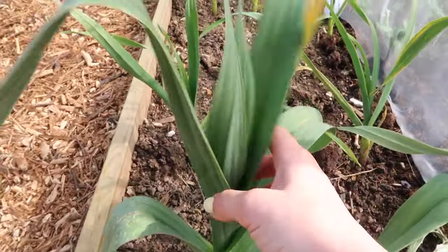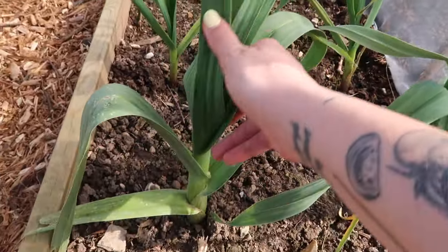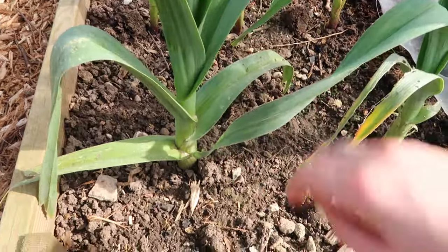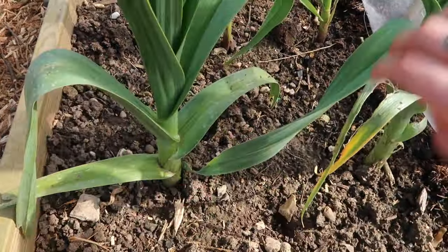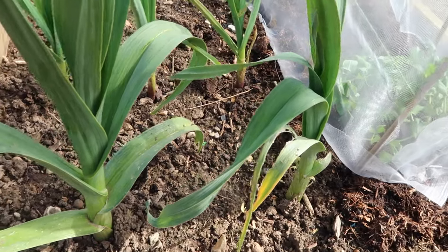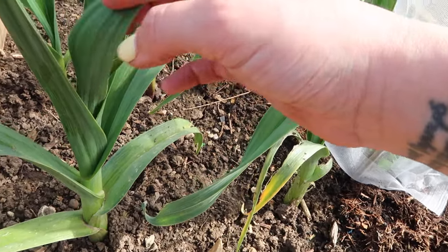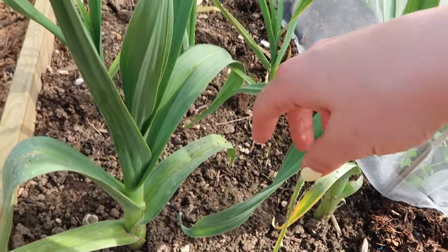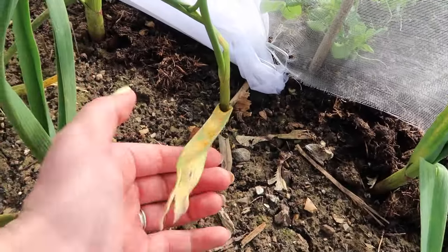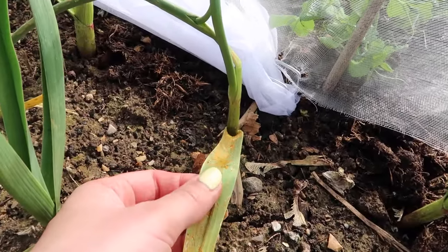Oh my gosh though, the thing that's done so well is my elephant garlic. Look how nice this looks. Nice green leaves, nice and strong. I think I'm going to get two massive things from this, which I'm really excited about. It's the one thing I'm really looking forward to. One thing that is annoying is these do have some rust.